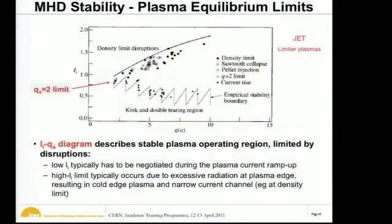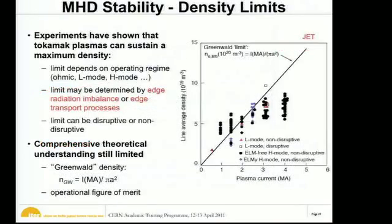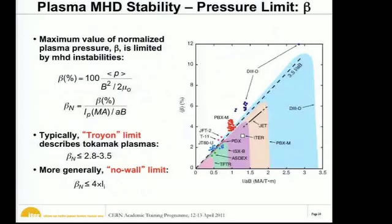There's a couple of other areas of MHD stability that I could talk about. There's not a lot of time. Let me just talk about one of them, which is the question of plasma pressure. Plasma pressure is important because, as I showed yesterday, the fusion power depends on the plasma pressure squared. It's that simple. So the higher the plasma pressure, the more fusion power you get out.